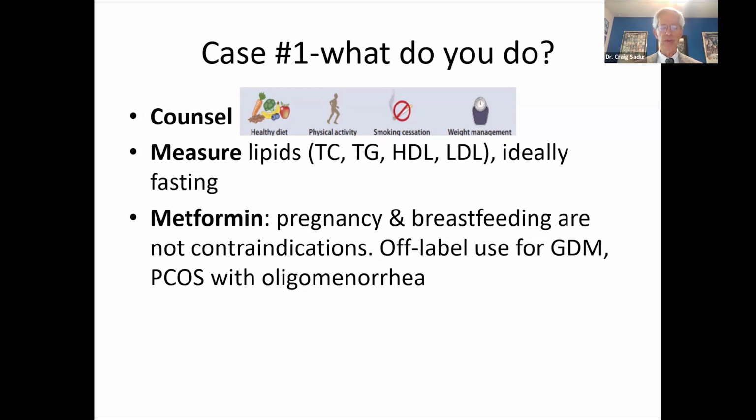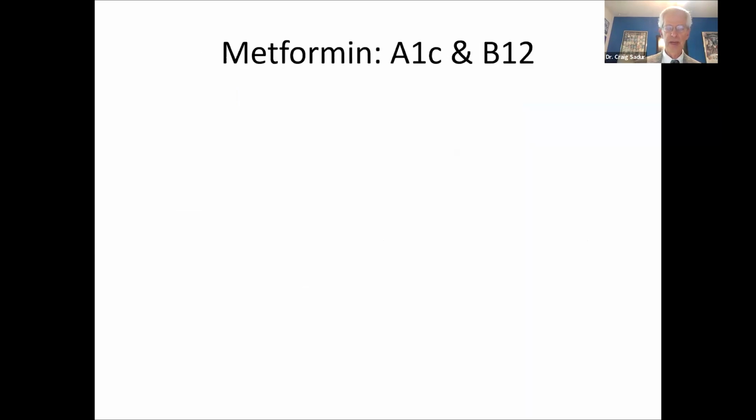She's of reproductive age. Pregnancy and breastfeeding are not contraindicated for metformin. And it's actually an off-label use for gestational diabetes and polycystic ovary syndrome, which is the most common endocrine abnormality in women. It is an off-label use for PCOS patients who have oligomenorrhea. With metformin, even though it's not the number one go-to med, it's still part of the armamentarium and it's got benefit.